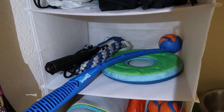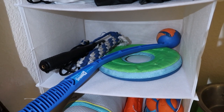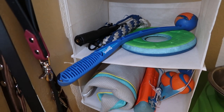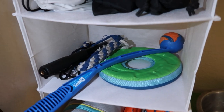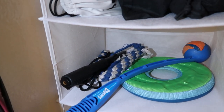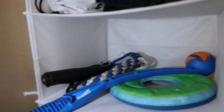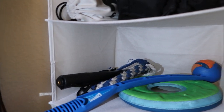Then I have some toys down here. I have the Chuck It Frisbee. It's like a waterproof Frisbee. I have the regular Chuck It. It actually sticks out a little bit, but I don't really want to put it anywhere else, so it's fine there. Then I have Storm's Flirt Pole. If you don't know what a flirt pole is, it's just a toy to help build drive. That's pretty much what it is, and Storm loves it a lot.